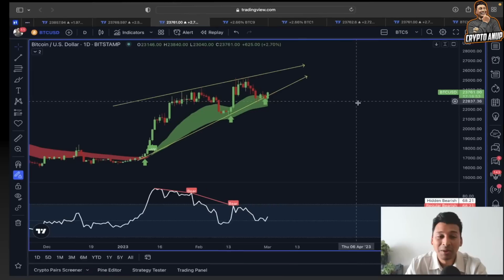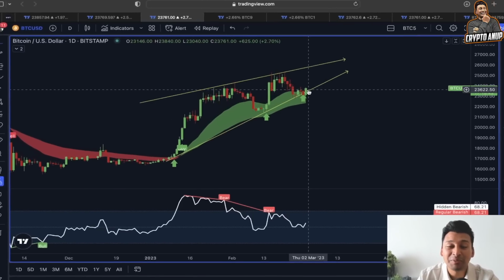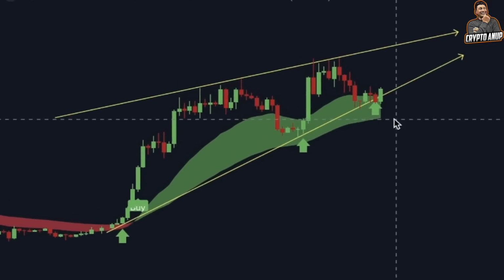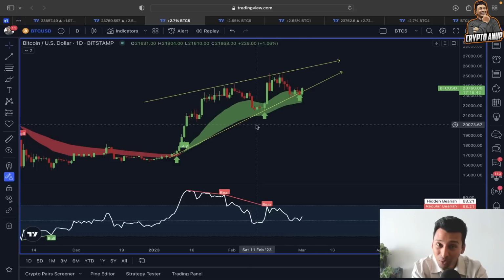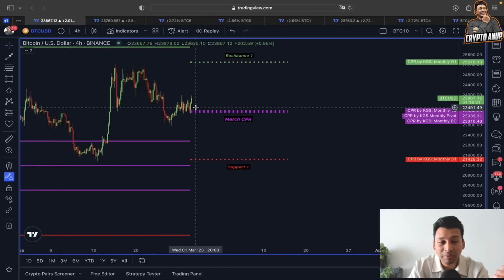And beside this, even the support from this rising wedge, the lower line support from this rising wedge, the support from this crypto Anup buy sell indicator. Yes guys, we are holding that line around 23,000, but we still need to be careful, because we know losing the support around 23,000 means we are also breaking below the CPR line.